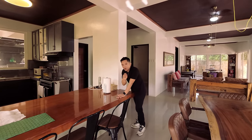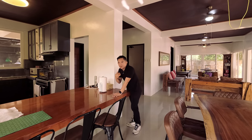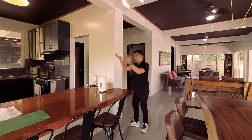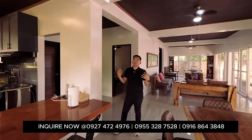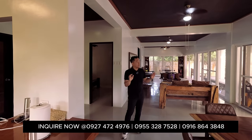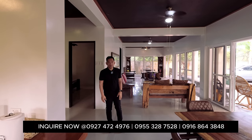Yes. So once you are in possession of the property, I believe pagagandahin mo ito, or i-enhance mo ito. But the structure itself, ang ganda nung pagkagawa ng structural. So, kumbaga, ito is pinag-isipan, maganda ang plano before the construction. Kaya maganda ang kinalabasan, di ba?